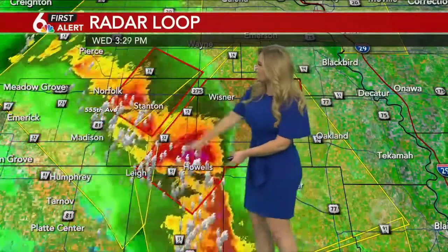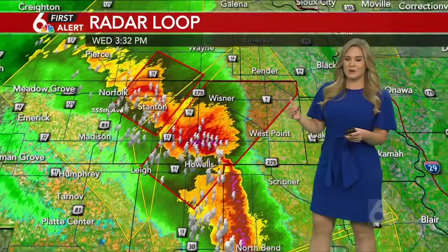This is looking like a pretty nasty storm right here as it keeps on moving off to the north and east really quickly at about 70 miles per hour. Is that what you said, Clay?